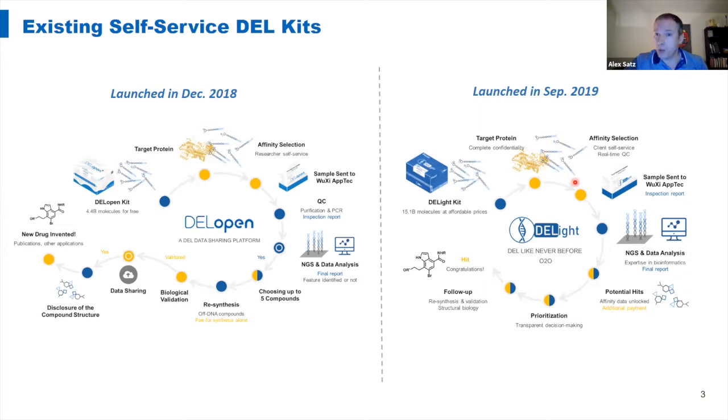When you are done with your screen, you send the samples back to us. And again, we will do the QC work. We will do the NGS work. And we will share the metadata of the screen with you. And the goal here is to help you make a choice if you want to pay an additional fee in order to decide to unblind all of the data from this screen. So if you do pay this fee, then we share the chemical structures of everything that has enriched on the output of your Delight screen. So you might receive a file of hundreds of thousands of potential hit structures.